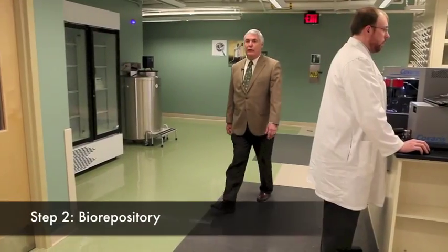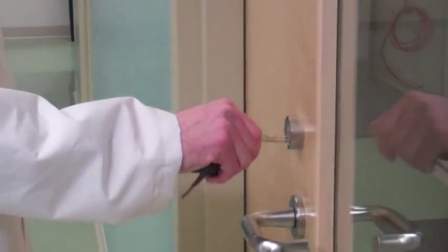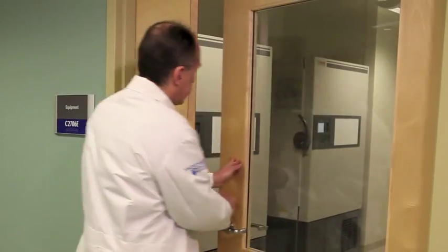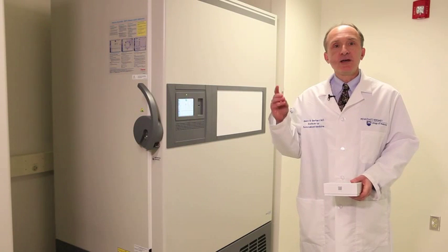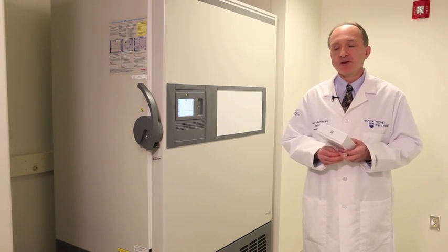A critical core facility within the Institute is the biorepository. After blood is processed into storage tubes, it is placed into long-term storage in secure freezers. Samples are barcode labeled, placed in storage boxes, and frozen in ultra-low temperature freezers until analysis.